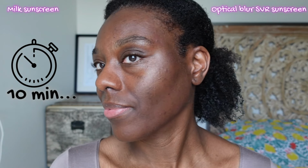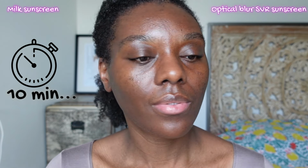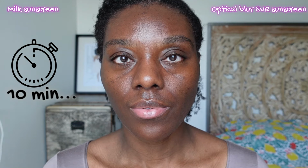The difference between those two sunscreens is the feeling when you apply it, the feeling of the texture, and the feeling on how your skin feels. This one is definitely more moisturizing than this one. This one is actually quite mattifying. It has mattifying properties. I would not say it is super matte unless you have dry skin, but if you have oily skin, it has mattifying properties.